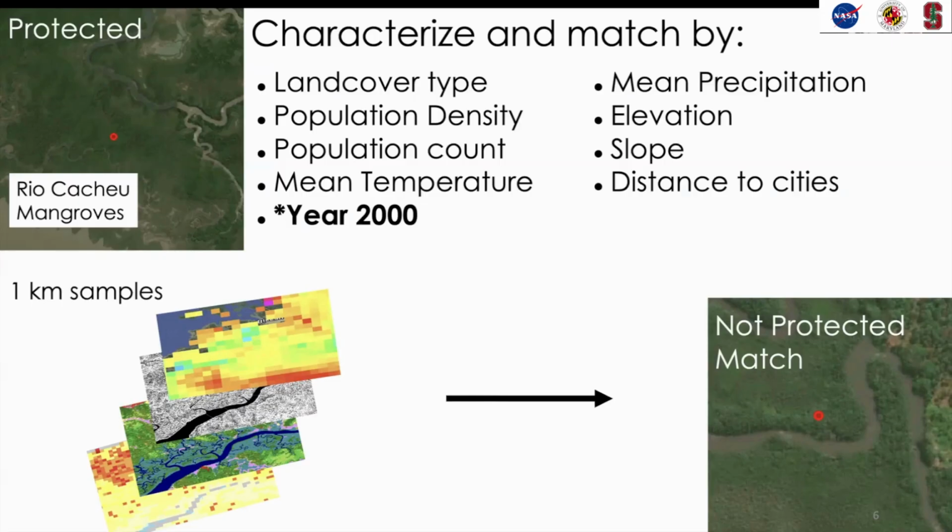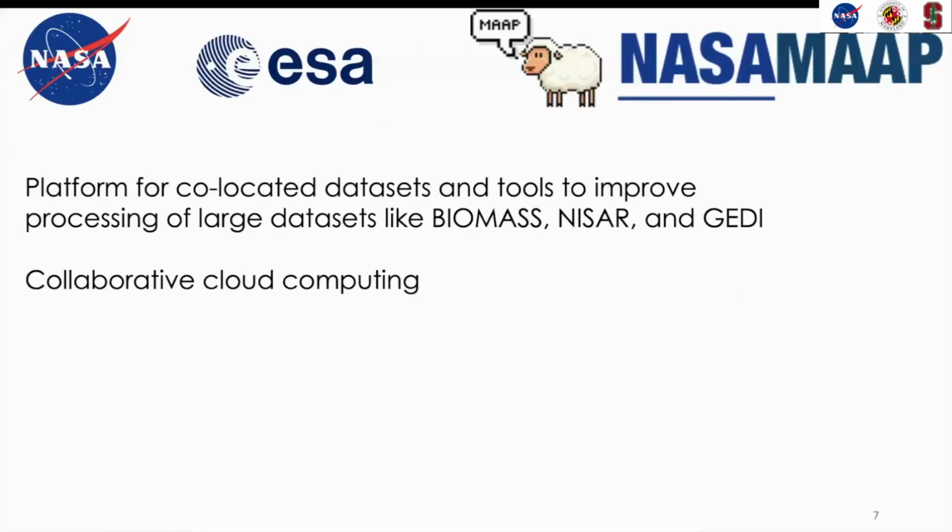So that essentially we are looking at areas that have similar land cover types, similar accessibility, so that we can say that a protected area is statistically similar to a not protected match. In order to perform this analysis, I was able to utilize a collaboration between NASA and ESA, which is the MAP. This is a platform for co-located data sets and tools that improves the use of large data sets required for these types of analysis.